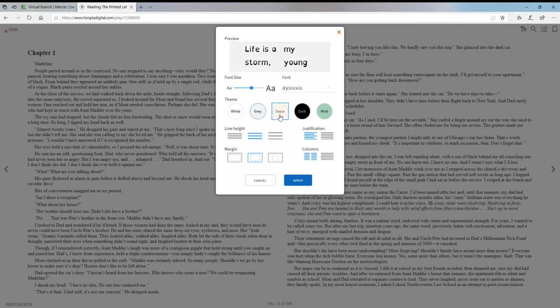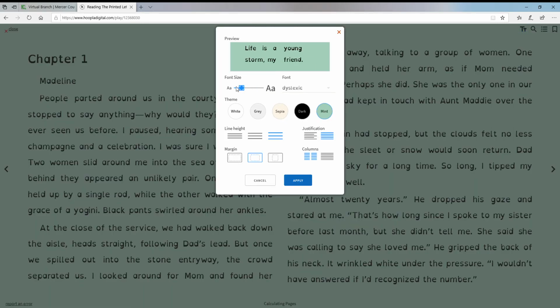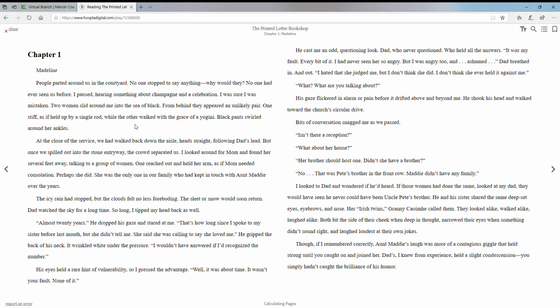You can also choose what background you'd like. You can change the justification if you need to. You can change the line height. You can change the margins, and if you're reading in one column or two columns. So this is the two-column display. If you wanted to only see one page at a time, you could change that as well. Then once you hit apply, it changes all of those. And then if you ever wanted to go back, you can change the defaults and the justification and click apply, and you'll see it'll go back. So that's how you use the eBooks.